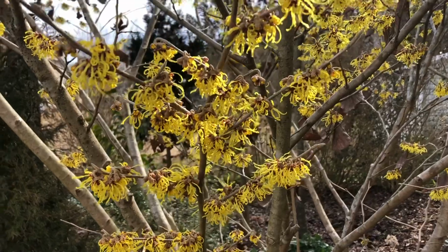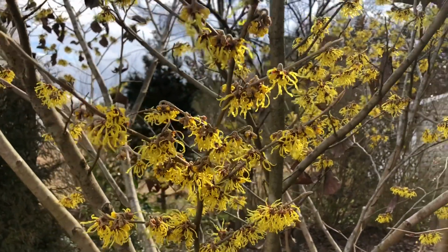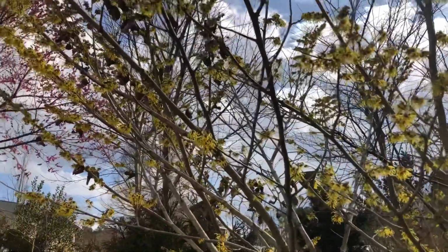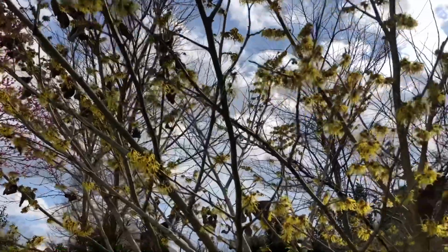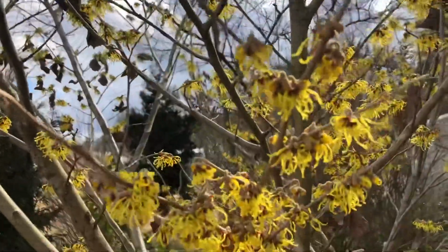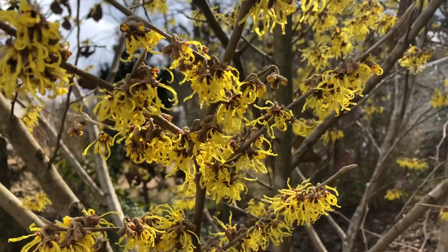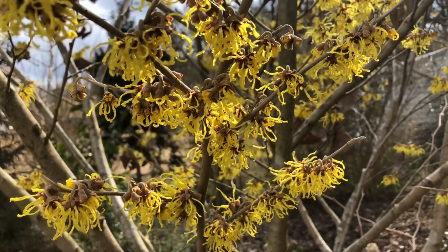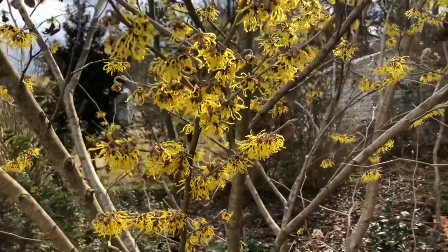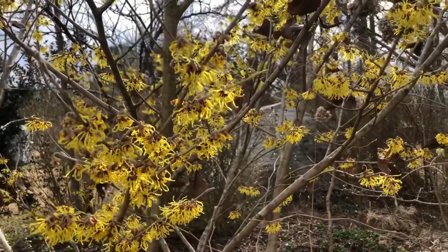To get this video started, here is Hamamelis intermedia 'Arnold's Promise'. And this is a wonderful hybrid witch hazel. It was introduced by the Arnold Arboretum out of Massachusetts. And these wonderful flowers smell like lemon Pledge, which is one of my favorite scents of all time. I love to cut these now and bring them inside to enjoy in colorful, fragrant flower arrangements.